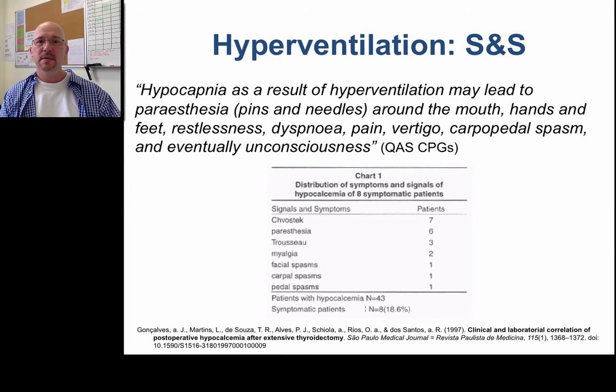So hypocapnia, as a result of hyperventilation, may lead to paresthesia around the mouth, hands and feet, restlessness, dyspnea, pain, vertigo, carpopedal spasm, and eventually unconsciousness. That's from the Queensland Ambulance Service Clinical Practice Guidelines. Queensland's the state I'm in right now.